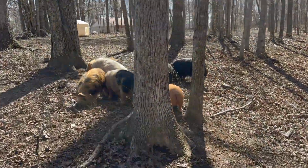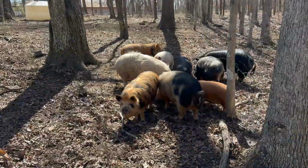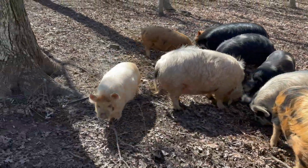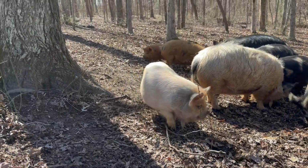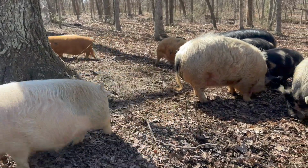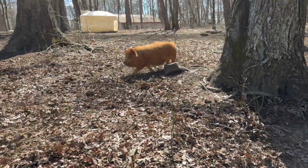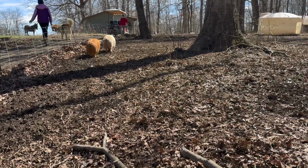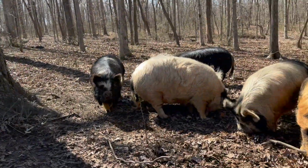Okay, went without hiccup, besides getting shocked by the fence, but other than that, we are good. These 2 little pigs, Sissy was telling me, or Brooklyn, sorry. Brooklyn was telling me that they are sisters from Jelly Bean. I know she remembers more of that than I do. So they're in here with the rest of the meat herd.